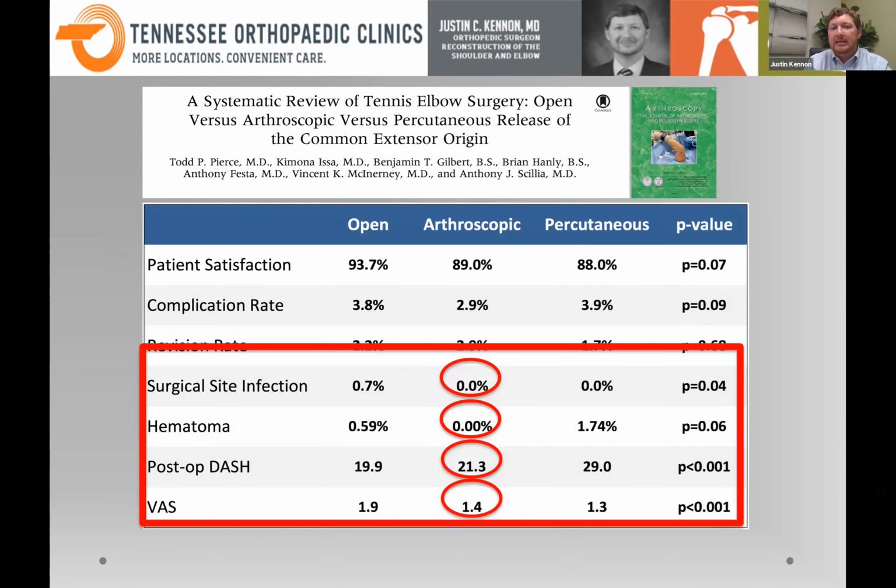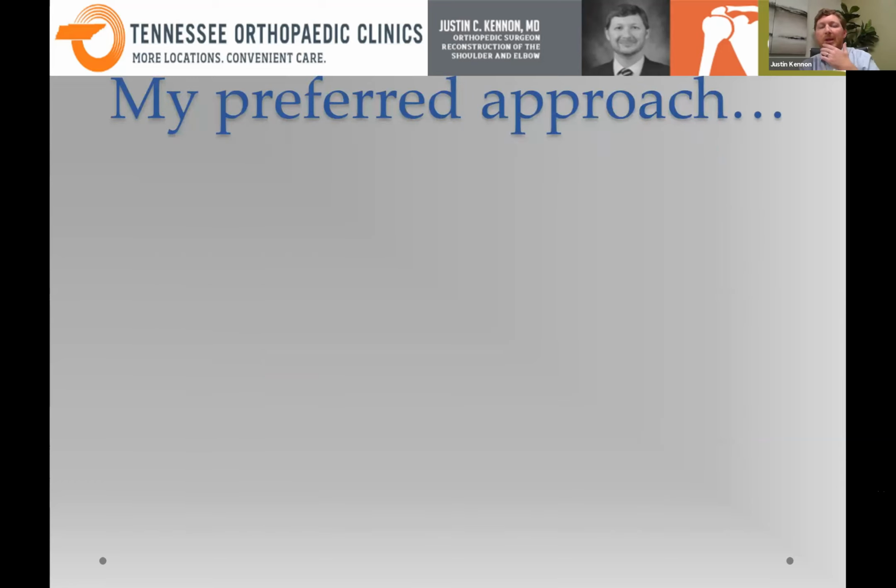If you look at these statistics, surgical site infection after arthroscopic debridement, 0%. Hematoma or a blood accumulation, 0%. The VAS and DASH scores are basically fancy scores for how do patients do with it overall in terms of outcomes. And those scores are right there, just as good, if not better, as the other treatment options, but we have a lower complication rate. And so in my hands, my preferred approach for most patients is an arthroscopic technique.